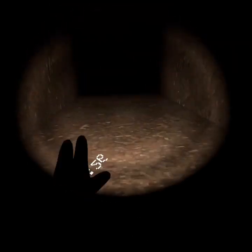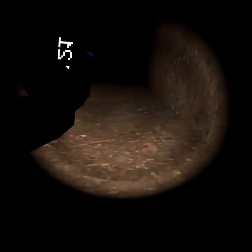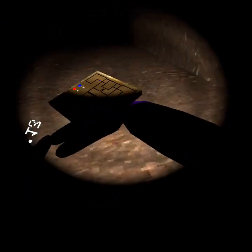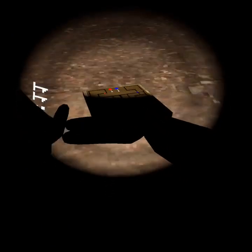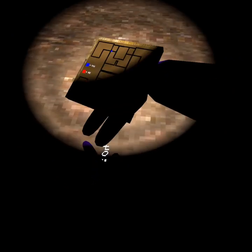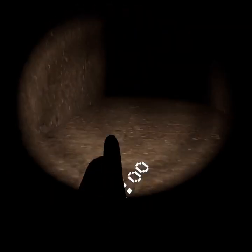What the... That's weird. I just run into... Maybe he likes cats. I don't know. I heard that when you go the wrong way, there's another cat. That's not cool. Nope, nope, nope. We need to go down this way.